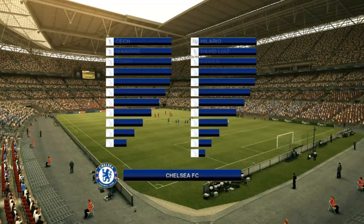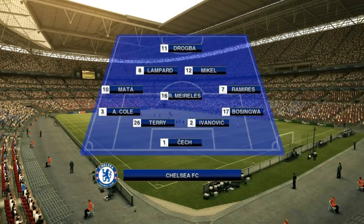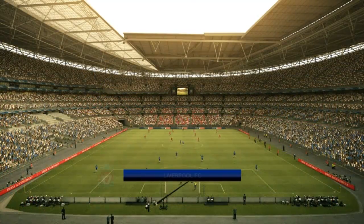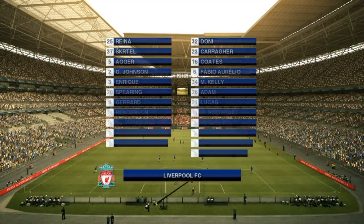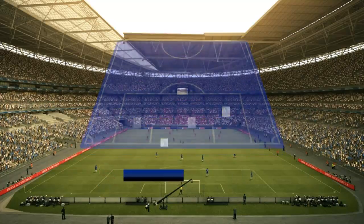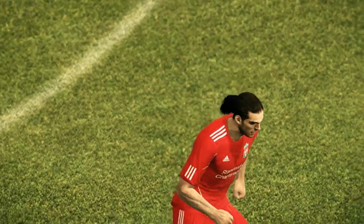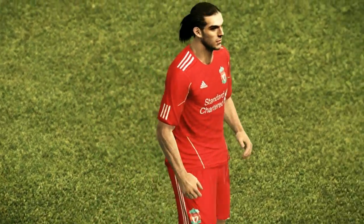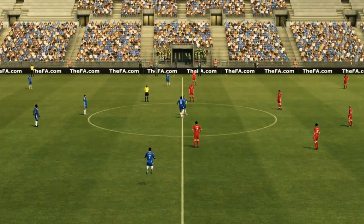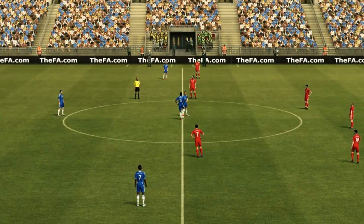And here are the starting lineups. No shortage of support for either team as the game gets up and running amidst huge expectations. Off we go then.